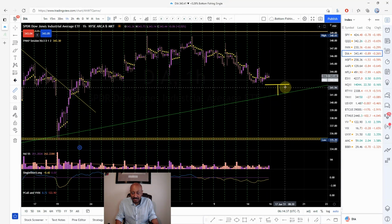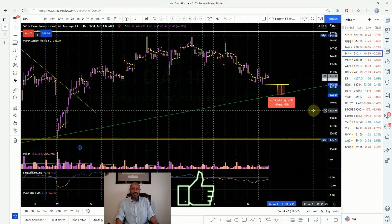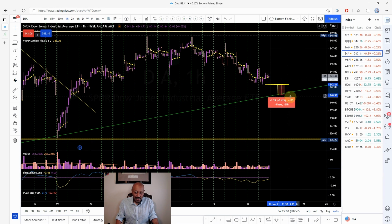And what is that distance? If we start from here and go here, it's more than $1, so it's $1.40 or so. So that would be an interesting area to target. But again, we don't know what we don't see, therefore we don't trade. I don't blindly enter at the open a position to the downside. I want to see what is happening.